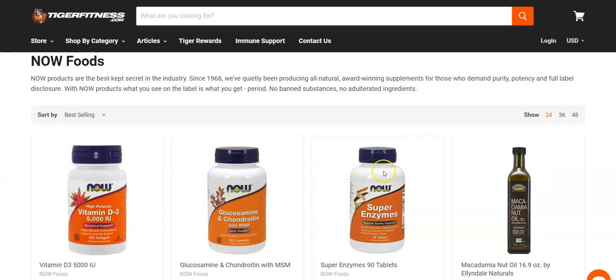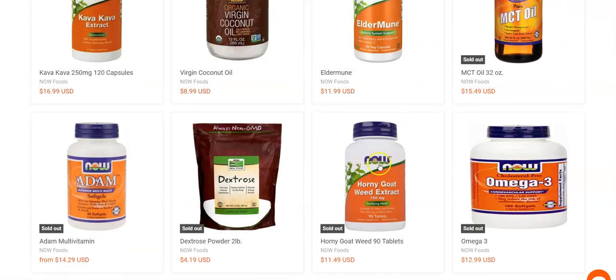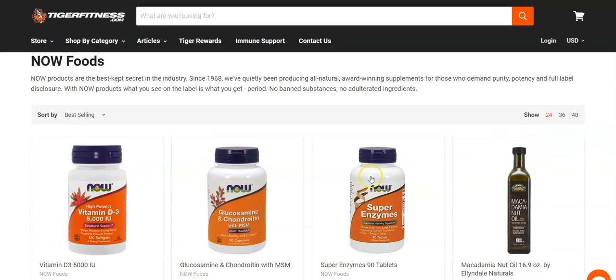Why are we occupying this valuable space above the fold with products that we don't even have in stock and that we can't even sell to people? So what this app is going to do is, let's say, for example, vitamin D was sold out, super enzymes was sold out, and macadamia nut oil was sold out. It would automatically shuffle these products all the way to the bottom, and we basically have a new line of 4 new products up here at the top that are in stock and able to be shipped.